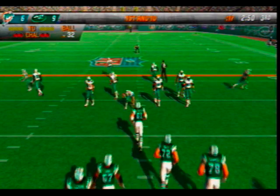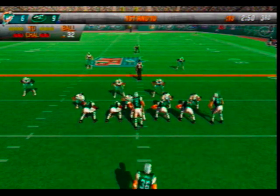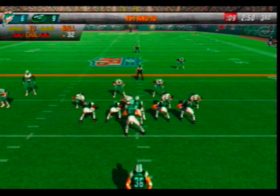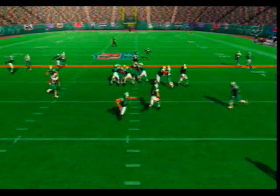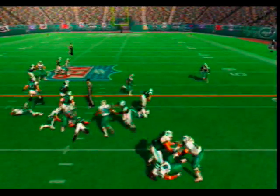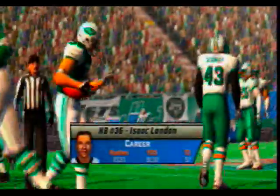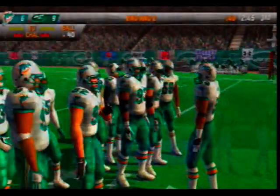Ball on their own 32. Miami comes out in their nickel package. A little misdirection. Holt comes up to make the play at the 40-yard line. Number 36, running hard, going right through the arm tackles.